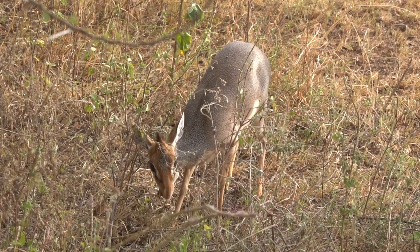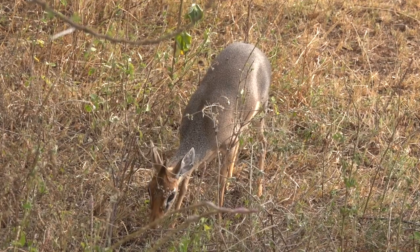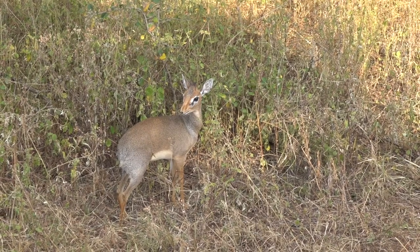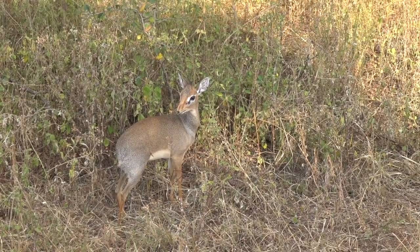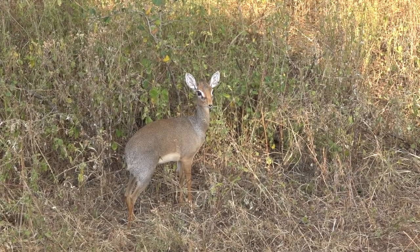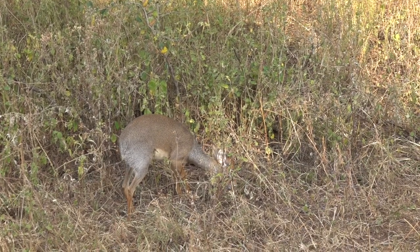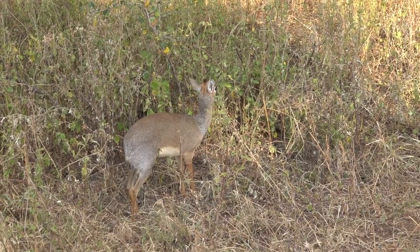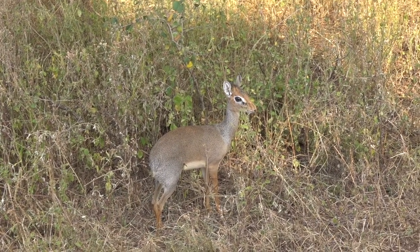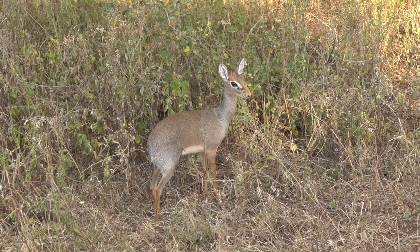Mother dik-diks lactate for 6 weeks, providing nourishment to the fawn for only a few minutes at each feeding session. Kept hidden for some time after birth, the young quickly reach adult size by 7 months. At that time, the young are forced out of the parents' territory, with the fathers dismissing the sons and the mothers dismissing the daughters. It is unknown just how long wild dik-diks may survive, but in captivity they have been known to survive for up to 17 years.